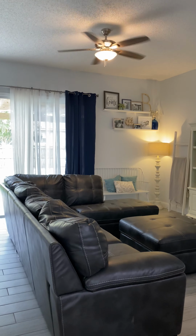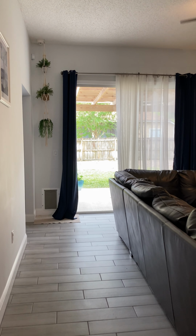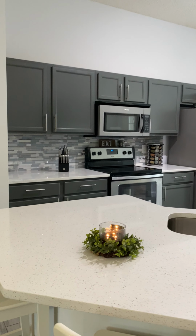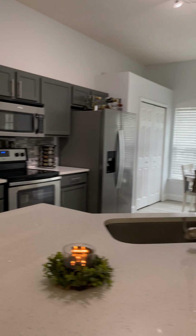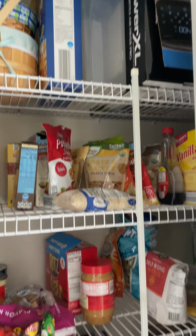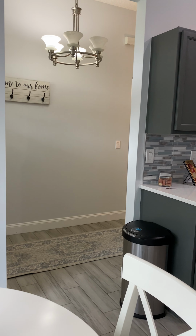Continuing through the house, your kitchen opens up to your living room. And your living room overlooks the fenced-in backyard. Quartz countertops in the kitchen, tile backsplash. You do have an eat-in breakfast area. Stainless steel appliances. Off of the eat-in breakfast area is your pantry, which is behind bifold doors. This is the view of the kitchen from the breakfast area. That is the other entrance to the kitchen that is by the front door.